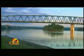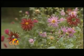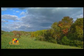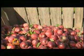Traditions in Ohio run with the seasons. Hot cocoa in the winter, gardening in the spring, grilling in the summer, and in the fall, there's nothing like a fresh glass of apple cider.